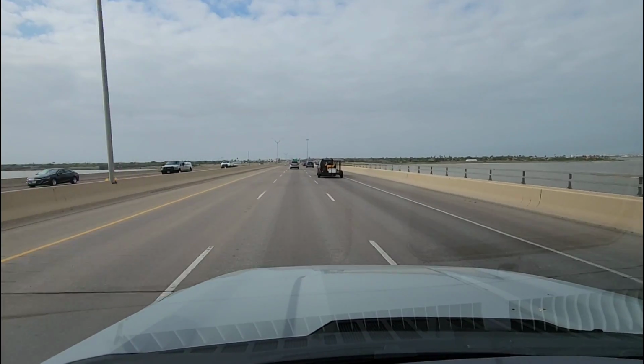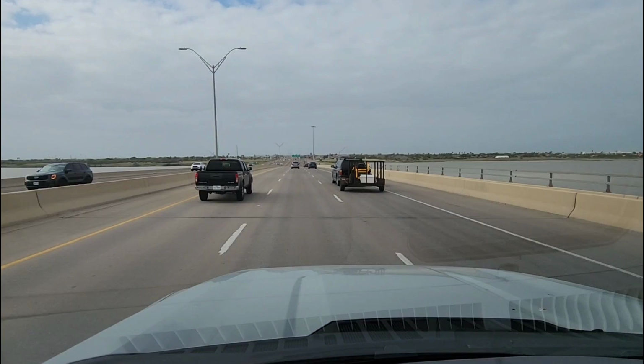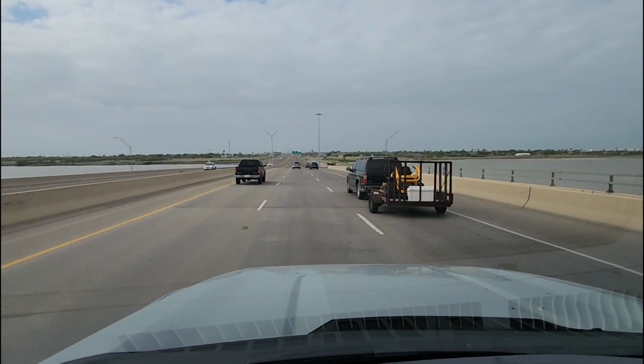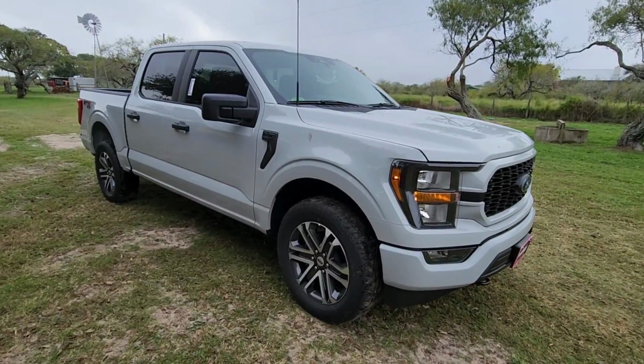What's going on, guys? I have been on the road now for about 35 minutes. I had to take a quick trip out to Padre Island to run an errand, and I've had some time to spend in this 2023 F150.